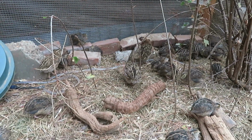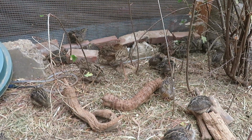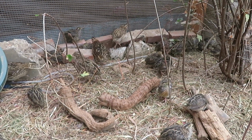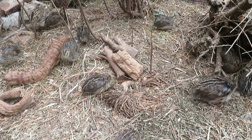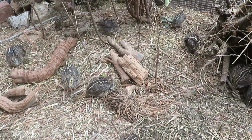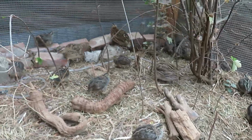Okay, so this one right here has a green band, and it knows how to do the water thing. So hopefully it'll show the other ones. What do you think, Mama? What do you think?